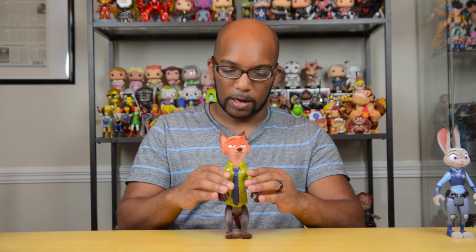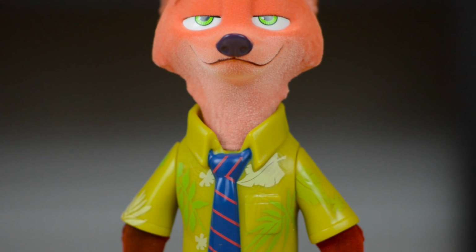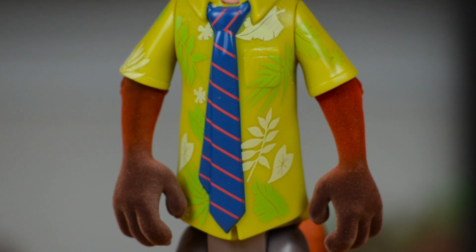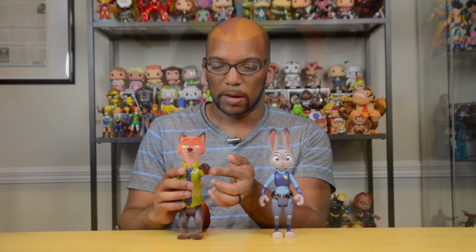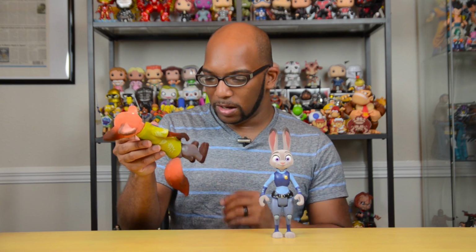The head is flocked. Man, and like I was saying, with the gradients, it's kind of like this also on Judy's ears. See how it goes from that nice gray and fades up into a darker gray. And on old Nick here, he has this really darkish brown and it fades up into this red, and it does the same thing on his ears. And it just looks really good.